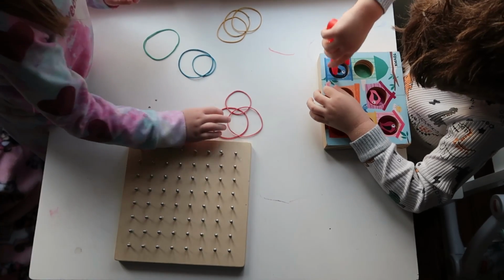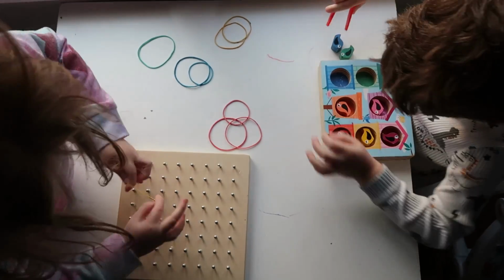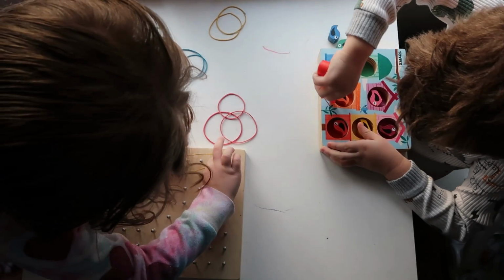So now we're going to go ahead and go into the living room and get Bella and Nolan occupied with an activity so that I can get dinner started.